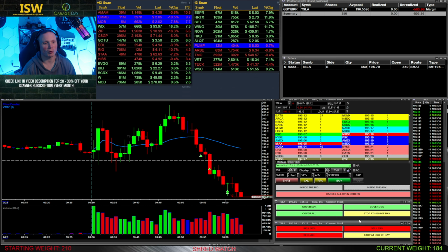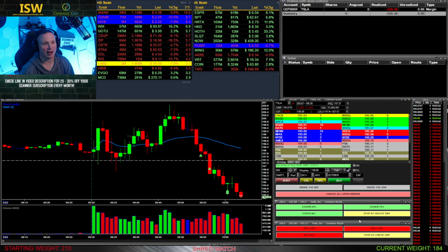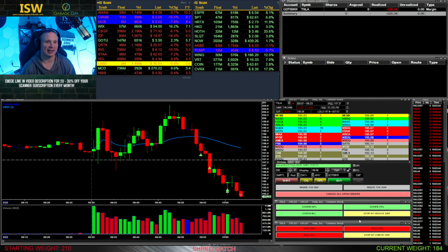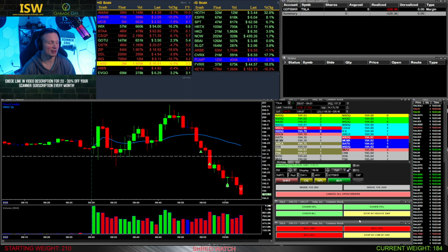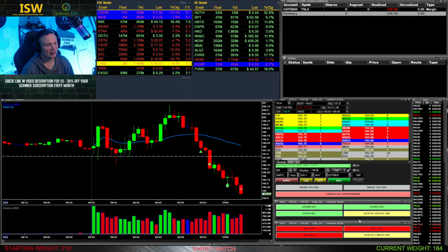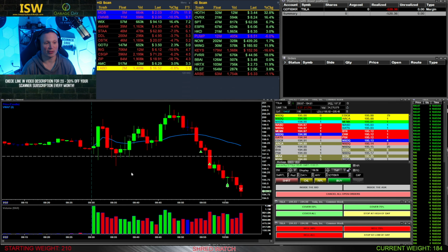Didn't want to give it the 195 because I thought if it got under 195, it could really give a fast flush. So I go ahead and get stopped out prior to that 195 flush, and then it does make a big move under it from there. So, at least I stuck to the stop, and it's well within my risk parameters there on the loss.